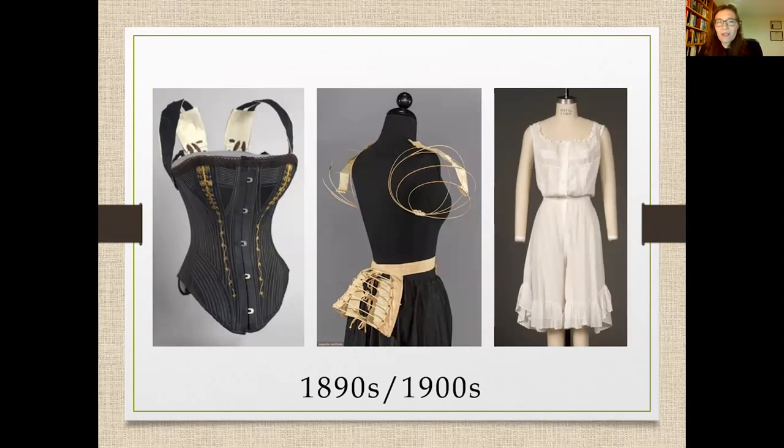We have the brief return of the arm extenders. The chemise and drawers get combined into something called a combination, which is just what it sounds like. It's sort of like a one-piece undergarment. Again, you start to see different colors in petticoats and undergarments like here. So the variety really picks up.